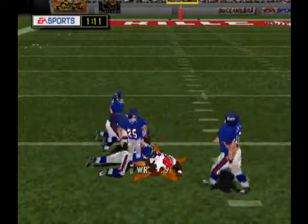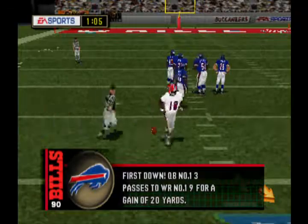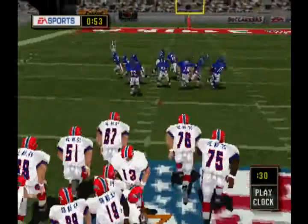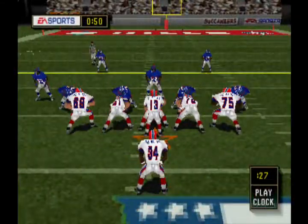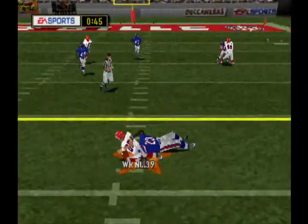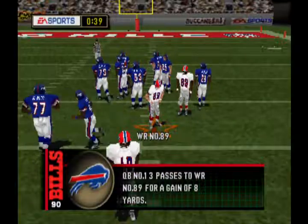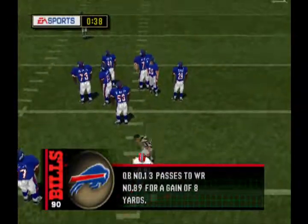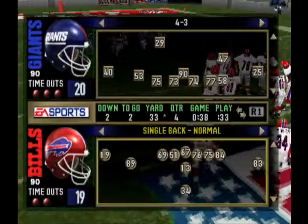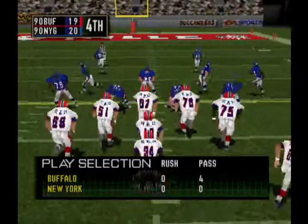Down the middle. First and 10. New York comes out on a dime package. Throws right. Timeout. Offense. Two timeouts remaining. Second and 2. Ball on the 33-yard line.